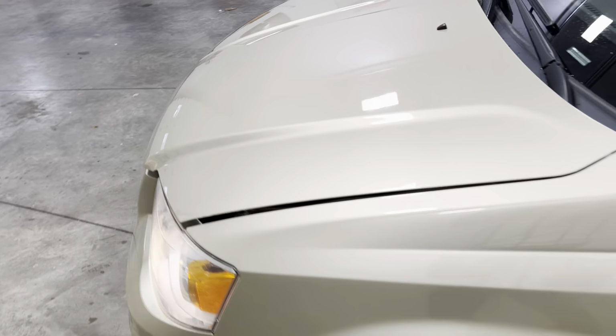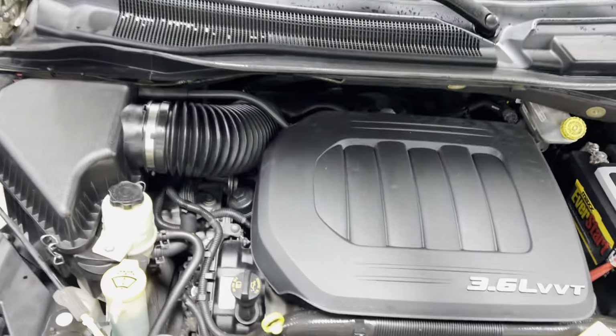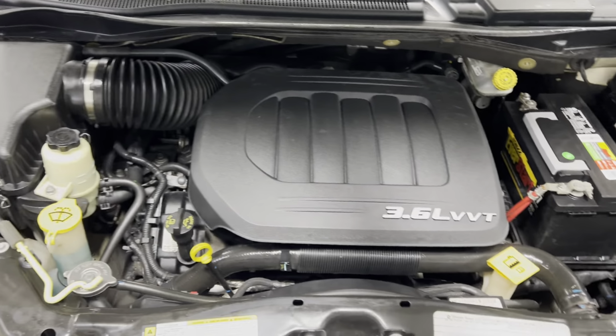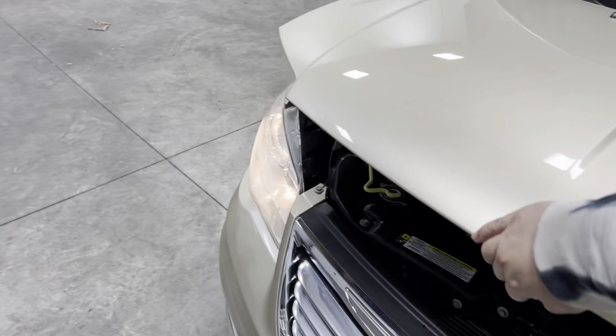So come around to the hood, no rock chips, dings, dents, nothing like that. And look, take a look at this gold, right? Look at that. Super, super nice. Take a look underneath the hood. Super clean, super well taken care of. Absolutely nothing wrong with it mechanically whatsoever. Like I said before, 3.6 liter V6.